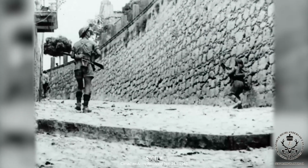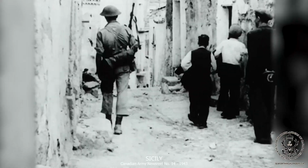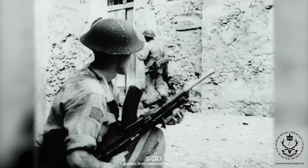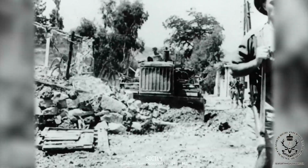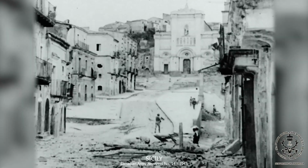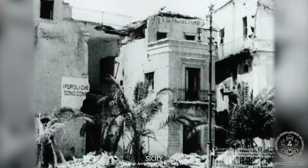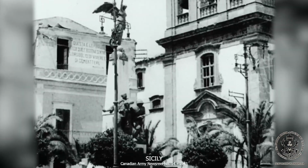The town had to be cleared street by street and house by house. German snipers were at a considerable disadvantage because the Sicilians treated the whole thing as a game and pointed out German positions to the Canadian patrols. Engineers were soon at work clearing up the town so that military traffic could pass through to the front. And after the pounding that Adjira had taken from Canadian guns and RAF bombs, cleaning up was a real job.